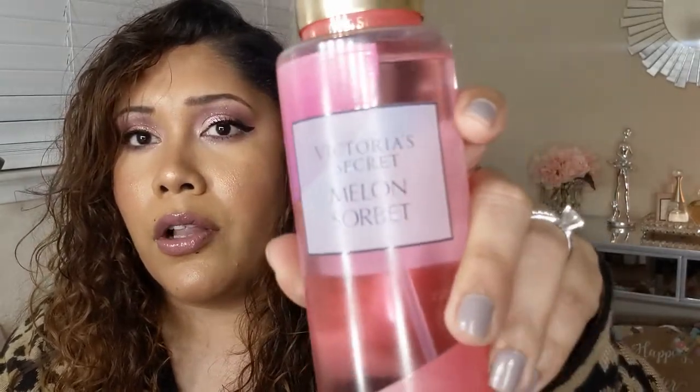You can't go wrong. It's very young, very youthful smelling. So out of all of these, this is very youthful for the preteens, teens, young adults. You can be of any age, it doesn't really matter. But if you're of that age, high school, college, you could just grab this. You're gonna smell young and fresh.